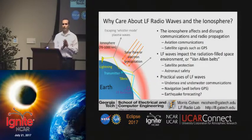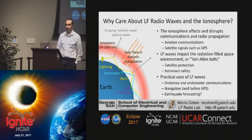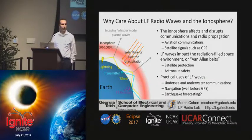So why do we care? The ionosphere affects radio communications for the aviation industry, for satellite signals. There are important impacts in the space environment and the Van Allen belts that affect satellite protection and astronaut safety. And there are some practical uses of VLF, including underwater communications, navigation, and there have been some suggestions of being able to predict earthquakes by observing low frequency waves.